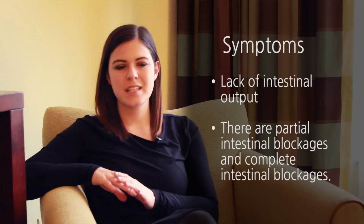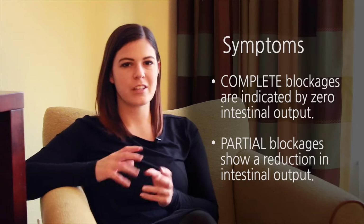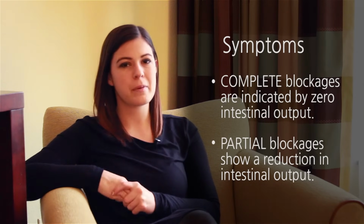The symptoms are abdominal pain, stoma swelling, bloating, nausea, and sometimes vomiting. Because think about it, it's food that is going through your intestines and is trying to get through but cannot. Another symptom of intestinal blockage may be a lack of intestinal output. I say sometimes because there are partial intestinal obstructions and then there are also complete intestinal obstructions. Complete means there is absolutely no intestinal output, whereas with a partial intestinal blockage, you may have a little bit of gas, a little bit of stool coming out, but not a lot.